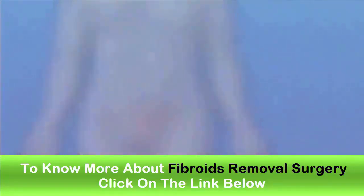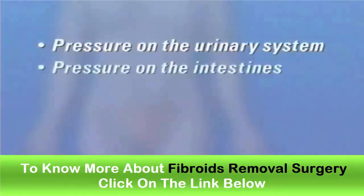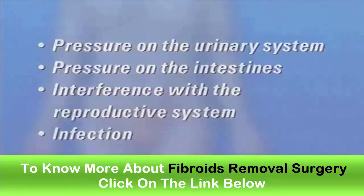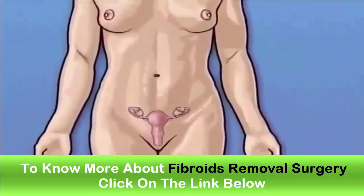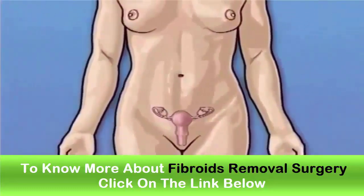Complications from fibroid growth can include pressure on the urinary system, pressure on the intestines, interference with the reproductive system, or infection. Because these tumors can grow to be very large, surgery is usually recommended in order to restore health and to protect the uterus.